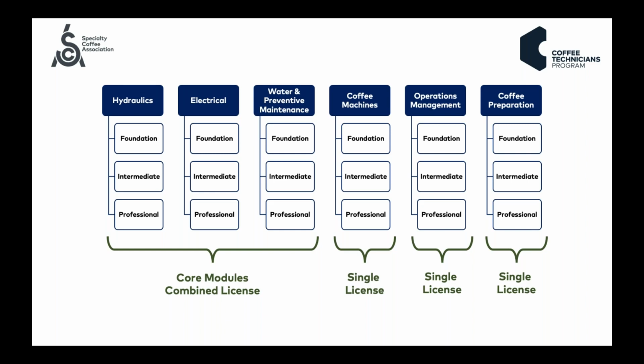Great. And then one more question about costs. Will there be any discounts for additional modules? No. I feel like this first year is quite discounted as it is because it's being formulated as we go.